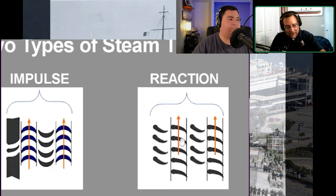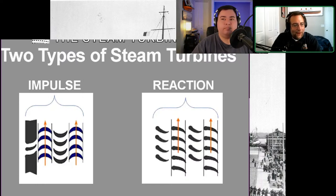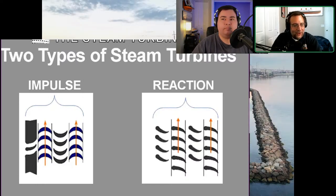And then it will continue on, flow into the next set of fixed blades, and then the next set of rotating blades. And if you remember on that previous slide mentioning about the Queen Mary actually has both. And we'll go to that in a minute.